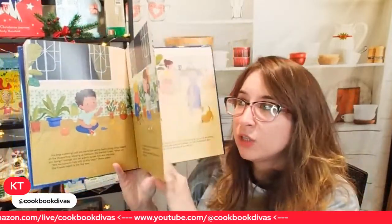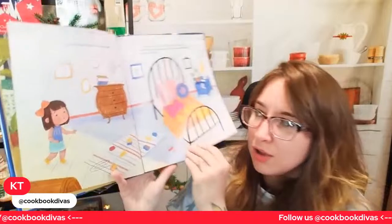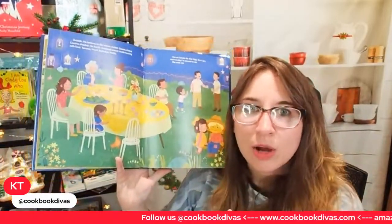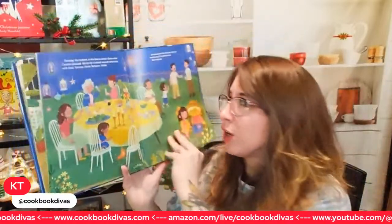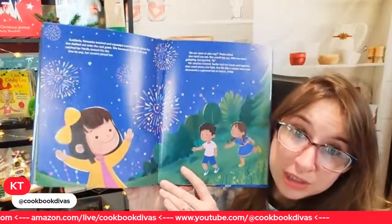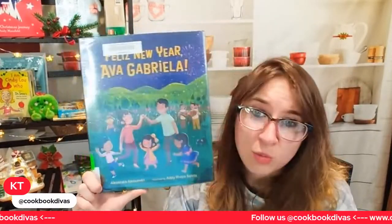So this is a very cute, different kind of New Year's novel with beautiful illustrations, featuring different traditions in the background, like Colombian traditions. But we also, of course, get cute little Ava here, being shy and fun and cute and celebrating in her own little way. So this is Feliz New Year, Ava Gabriella. I love it. It's so cute. The illustrations are really, really fun as well.